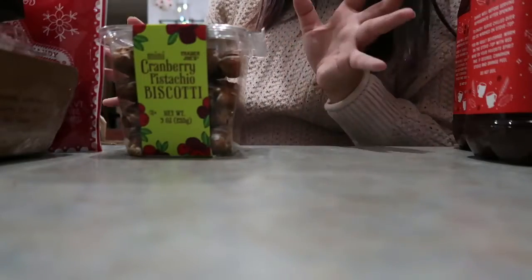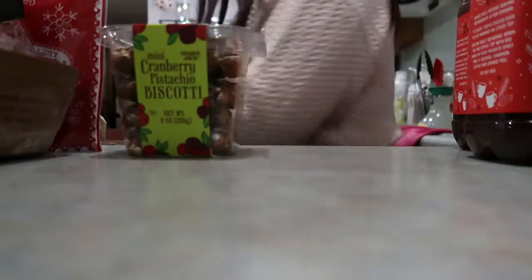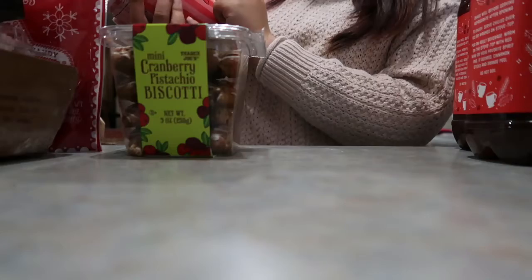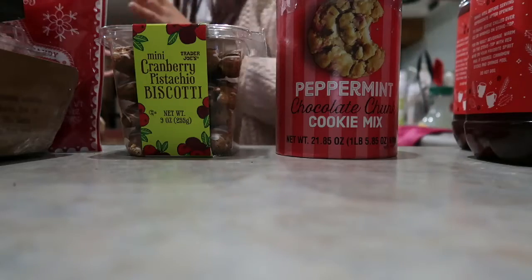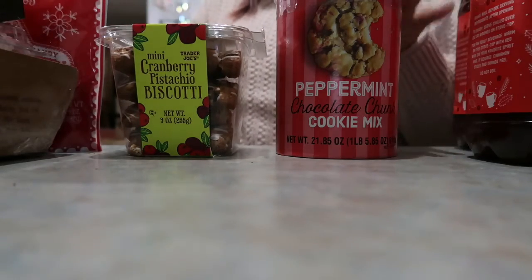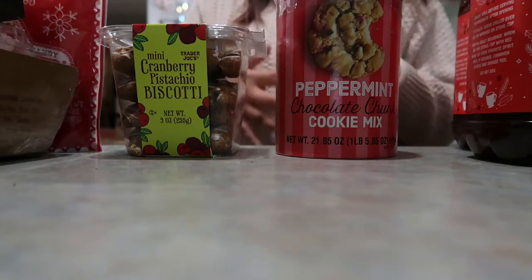They didn't have the animal one. They had a peppermint tea, but I wasn't sure how it would taste, and I didn't want to bring it back if I didn't like it. And we got peppermint chocolate chunk cookie mix. So I guess all my holiday stuff was towards the end. That's not how I shopped. It just ended up being how she packed it. Although I did get a lot of harvest items.